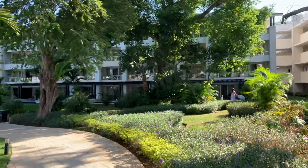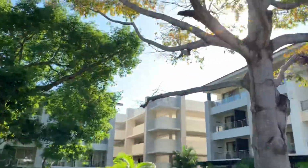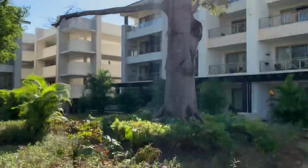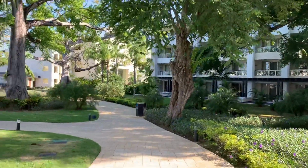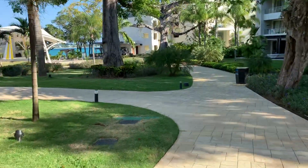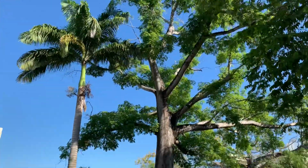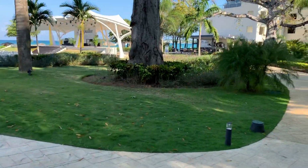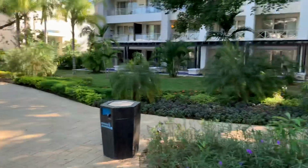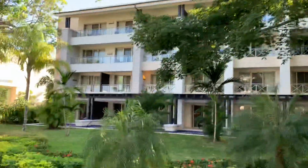The one thing I gotta say about this resort is the trees are absolutely phenomenal. They're massive. It's hard to get a good understanding of how big these trees are. The grounds are kept absolutely spectacular by the staff. I'd say little to no bugs, which I'm sure is due to extreme use of pesticides, but it gives you an idea of a tropical paradise. The trees are just phenomenal.